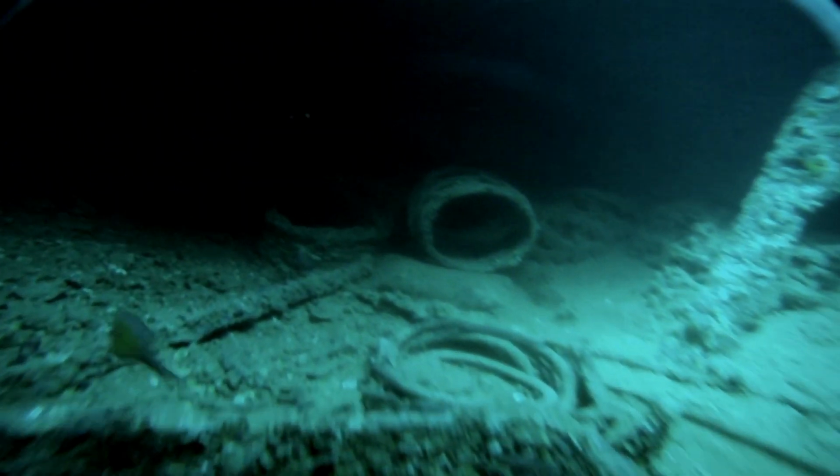The ship broke in two, it dropped, rested on the seabed. And that's what you see today. Of course, nothing stays the same underwater. Things change. It's not the same ship, but you can see an incredible amount of detail and cargo.